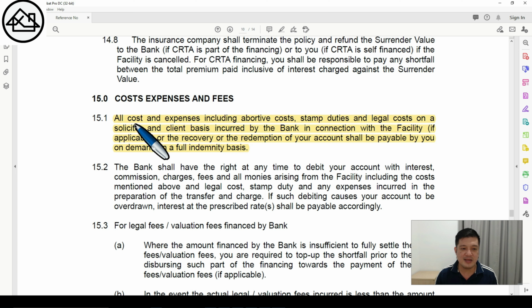Costs and expenses and fee. All costs and expenses including abortive costs, that means cancellation, stamp duties and legal costs on a solicitor and client basis incurred by the bank in connection with the facility, if applicable, or the recovery or the redemption of your account shall be payable by you on demand on a full indemnity basis. What this means is, once you pay the fees, you also indemnify the bank and all its employees from anything else, that means suing or any wrongdoing. That means the fees here are between you, the bank, and the lawyer. You as a client of the lawyer.